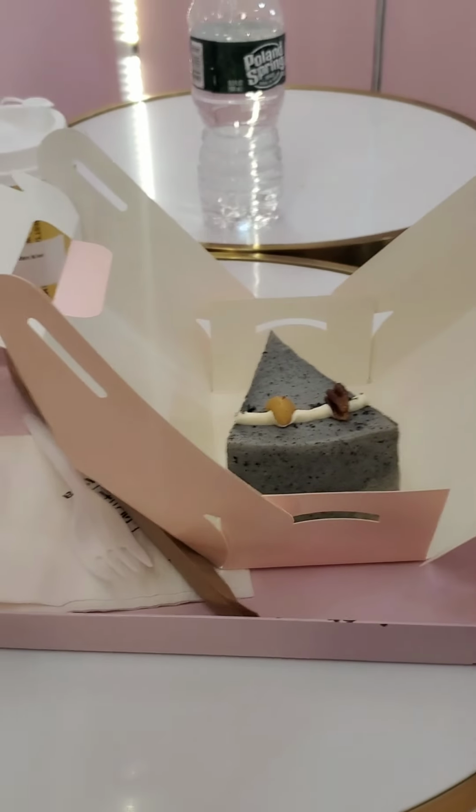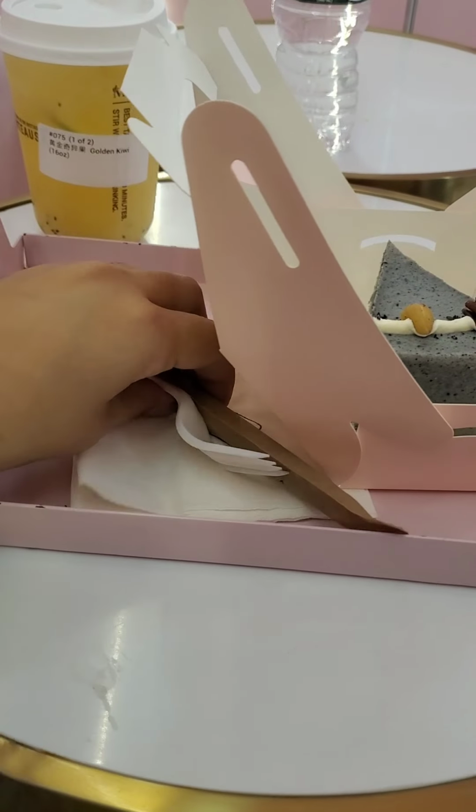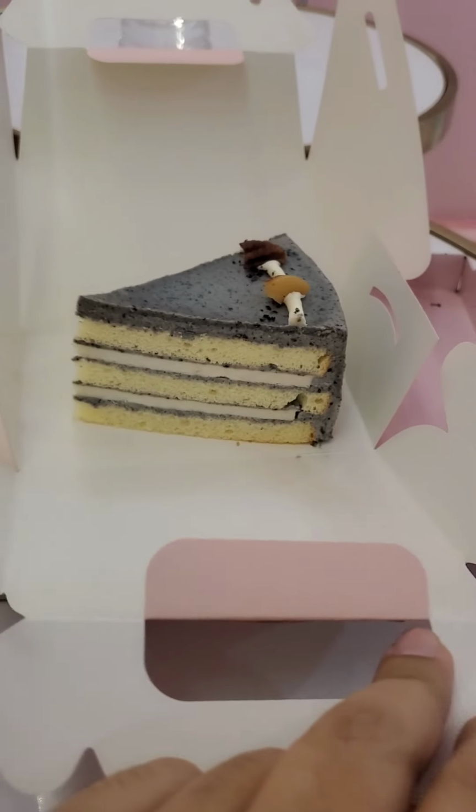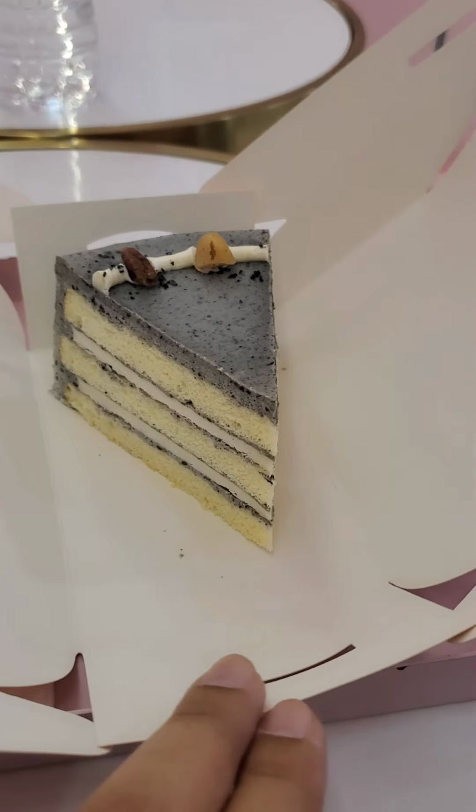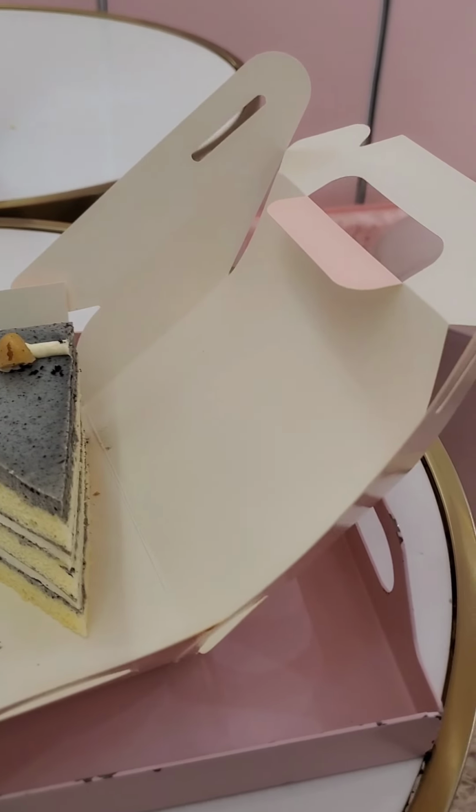Let's dig right into this. So the color of this cake is, it's called toasted black sesame coconut cake, but it's like black sesame. So let's see how we can open this. There we go. Like the whole thing fans out. So cute. And it comes on this pink little tray. Okay, so this is the cake. This is the pink tray that it comes on. And if you open this, look at how good that looks. That looks so freaking delicious right now. So let's dig in and have a bite.